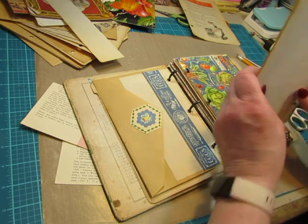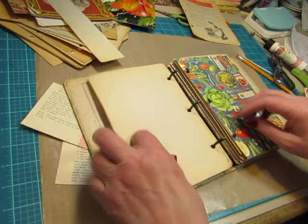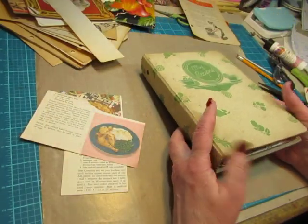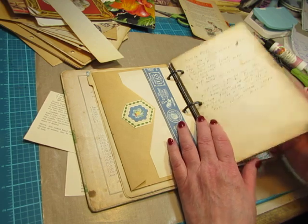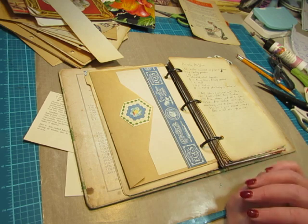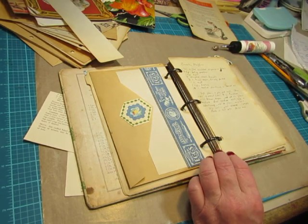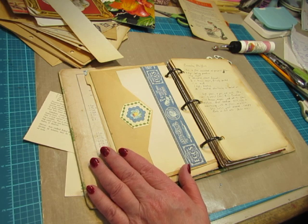I am going to go, because we've been on for 50 minutes, and I need to change my battery. But I feel like I've got a little bit of a start and maybe have a better idea of what I'm doing in this book. So I hope you'll come back to see what else I do in it, or to see the finished flip through. I don't know how many videos I'm going to do of this journal, but I'm going to have fun with it, I can tell. Now that I've gotten started, I'm excited to keep going.